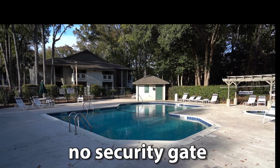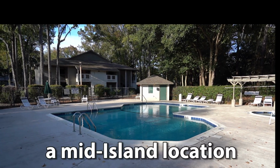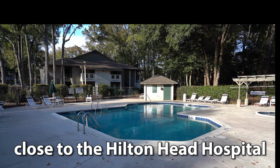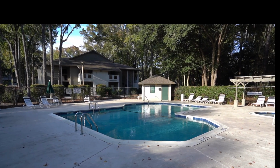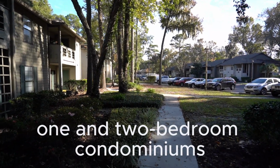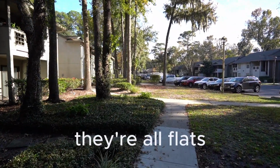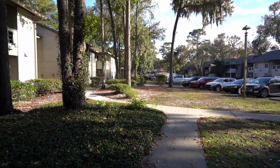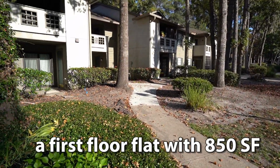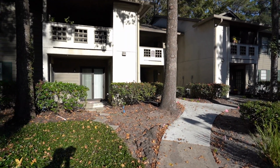Tabby Walk does not have a security gate like Woodlake, but it has a real nice swimming pool, and the location is very desirable for many tenants. It has a center island location, just a few blocks from the Hilton Head Hospital. It's close to an awful lot of jobs in the area. This neighborhood has 1 and 2 bedroom condominiums, higher density than Woodlake because you have first and second floor flats. They're all flats, so it's higher density. The prices move pretty much in parity with Woodlake. And our subject villa today is a first floor flat that we're looking at now, facing towards us, and the entrance to the right. Let's go in and take a look.